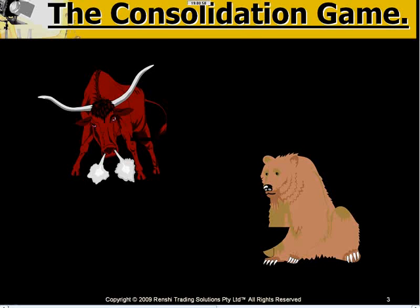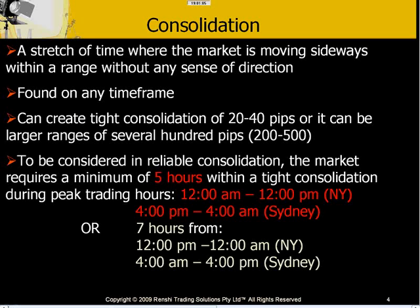Now, consolidation is the stretch of time where the market is moving sideways within a range without any sense of direction. It's found on any time frame. It can create tight consolidation of 20 to 40 pips, or it can be a large range over several hundred pips when you're looking at the weekly and monthly charts.